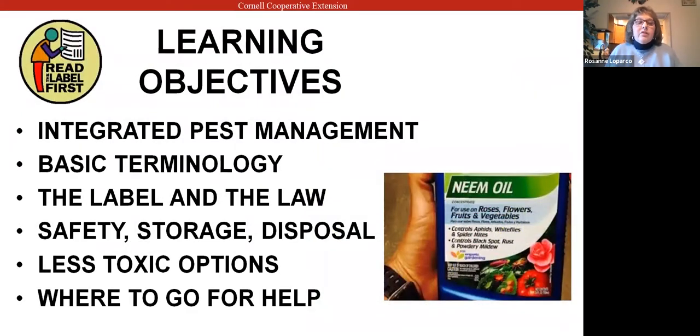These are the objectives of what I'm going to cover tonight. We really can't talk about pesticides without talking about an integrated pest management approach to controlling them. As I said, pesticides should always be your last option when you're dealing with a problem in the garden. So we're going to talk about the safety, storage, and disposal of pesticides as well.